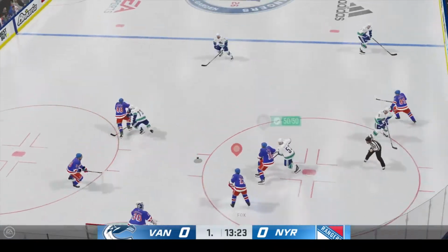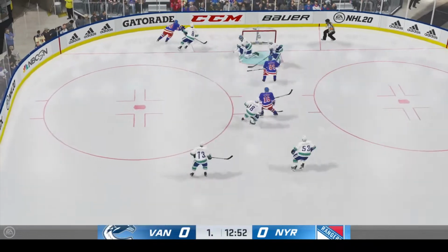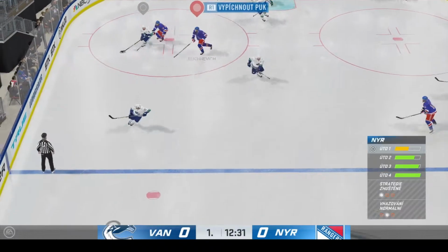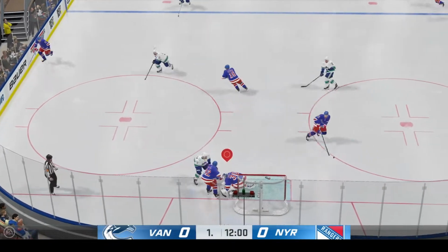Puck is dropped and he wins the draw here in the defensive zone. And now he moves it to Buchnevich. Puts it on net, locks it down with a stop. I think he got a blocker on that one. Puck picked up by Tanev. Vancouver's moving it into the offensive end. Shot, and that one stopped.